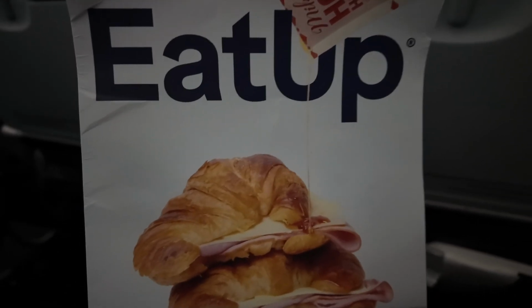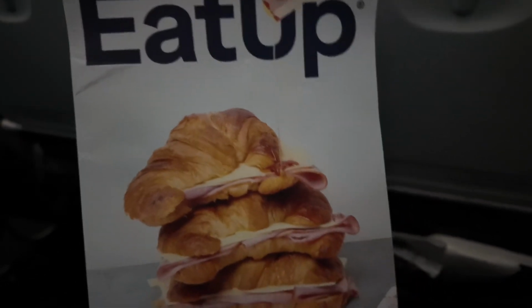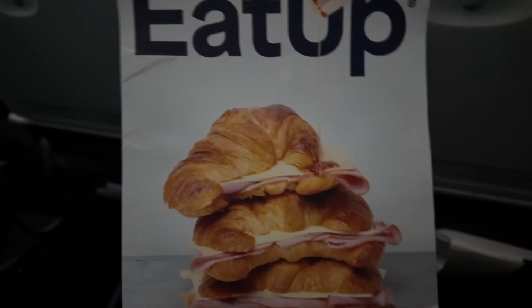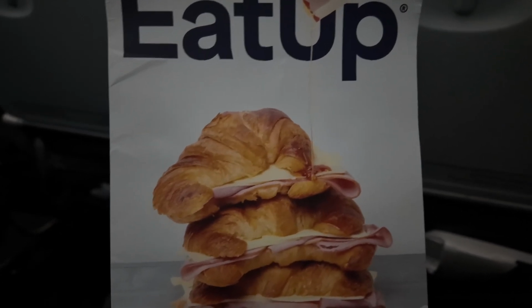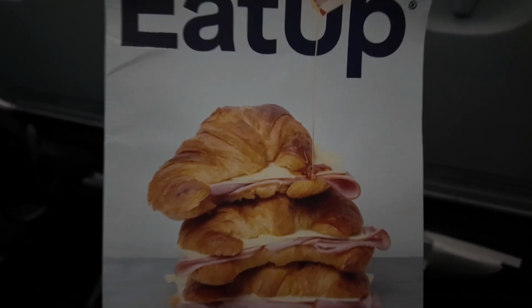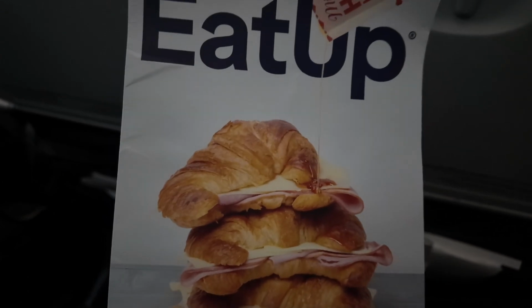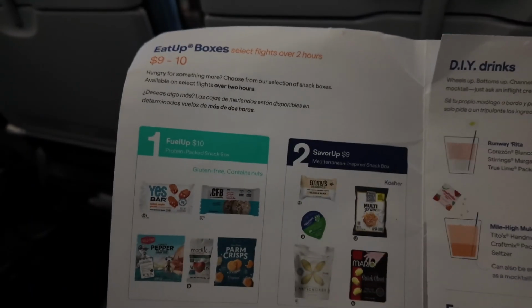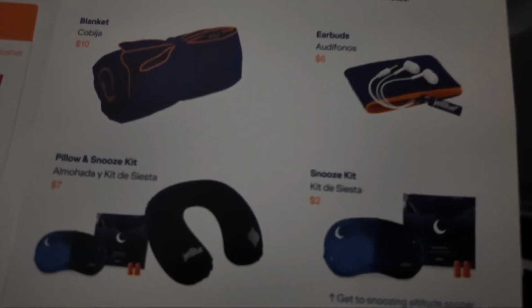So unlike our transatlantic flight, on here you've actually got to pay for food. They've got the same little snacks that we had in the complimentary bin on the transatlantic flight. Those are still free, but this you need to pay for, actual normal food. So you can get these little boxes that are like $10. Headphones and things like that are chargeable now as well. The snooze kit that we got, chargeable. Blanket, chargeable.